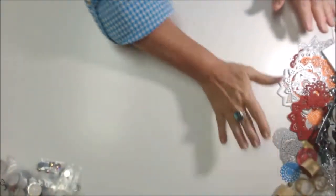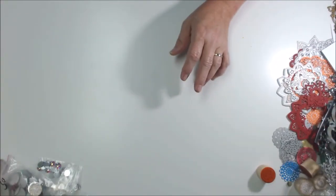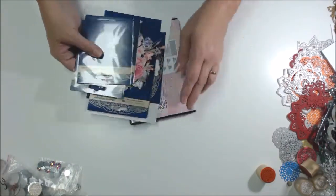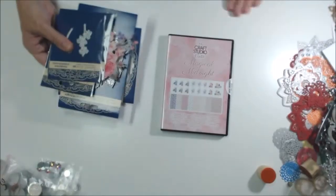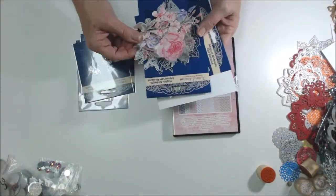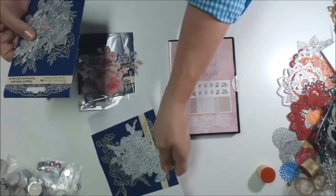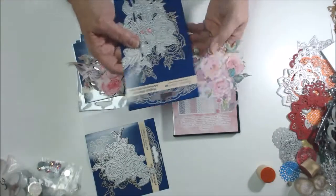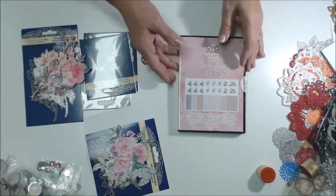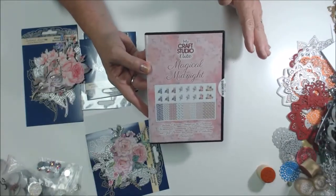Okay, now the next thing I want to show y'all is I bought this from Create and Craft online. If you've heard of Tattered Lace, they make beautiful dies. I don't own any other Tattered Lace, but I had to have this one. What it was, they had a big sale. You get a CD with this deal. I paid in the $50 range, like $52.